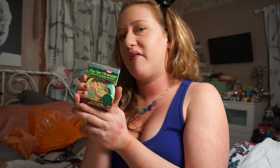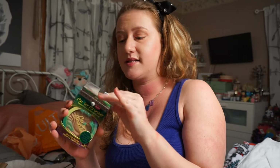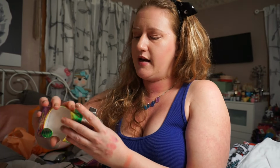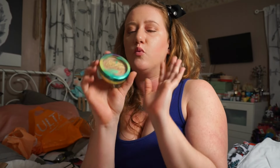So Physician's Formula, let me speak right. Physician's Formula, if you ever happen to see this. Yes, the reason I bought this was because I heard it was coconut scented, and I also heard very good things about this. But let me see, can I get it out of here? Yes, under $5. Let's be for real. This is amazing. I cannot wait to try that.